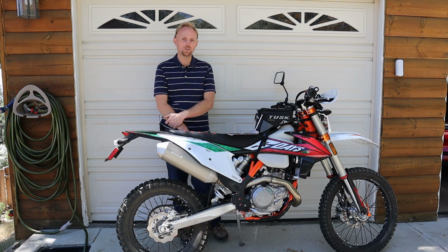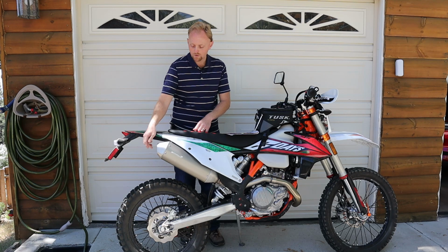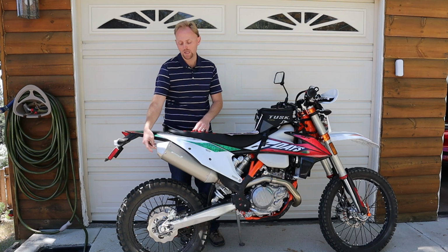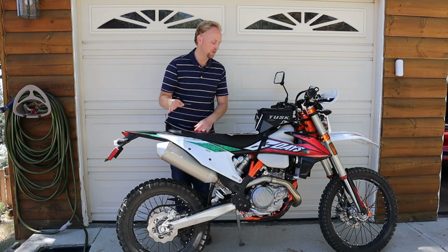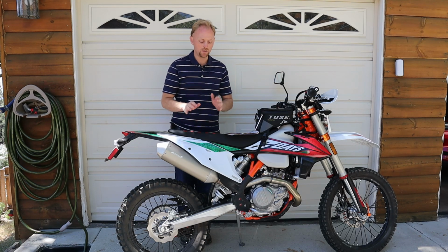Okay, so we've talked about the engine and how that's new. I mentioned the exhaust is new as well. They still have the restriction in the exhaust, and I probably do plan to cut out this end screen. But we'll get to power mods in another video because I'm not sure I'm going to do all the power mods. I haven't decided yet.